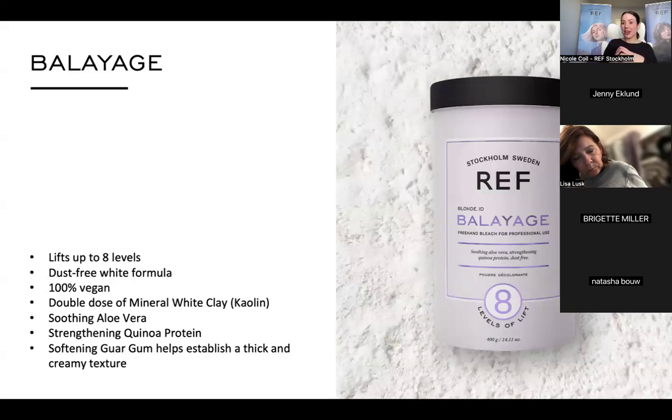Our Bali lightener is such a beautiful Bali clay-based lightener designed for open air processing, but not limited to open air processing. With this, you're going to get up to 8 levels of lift, which is really incredible for an open air clay lightener. A lot of them we see capping at about 6 levels. So the fact that we can get to 8 just shows you the power and performance behind the Ref Bali clay lightener. It is a dust-free white formula, 100% vegan, because we're Ref. That's how we do it.